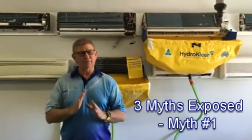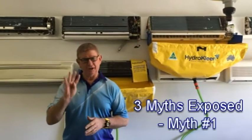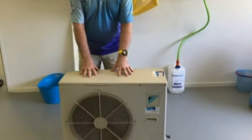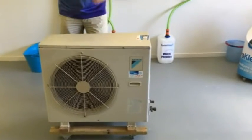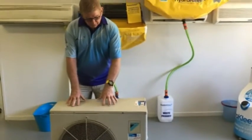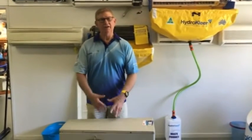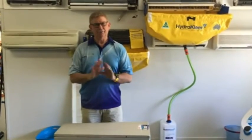I want to dispel some myths today about your trusty old air conditioner, and I'm going to give you 3 myths. The first myth is this bit here, which is the outside bit of your split system air conditioner, that's why they call them split systems, the condenser unit. Now, one of the myths with this condenser unit is people think that it in fact draws air from the outside and blows it to the inside, and that is a myth.